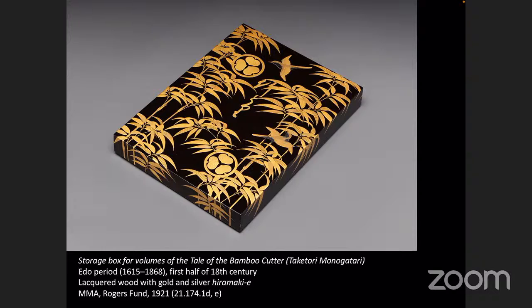And the story became represented in lacquer, in ceramic art, also in painting. And that gives you an idea how important bamboo is in the cultural history of Japan.